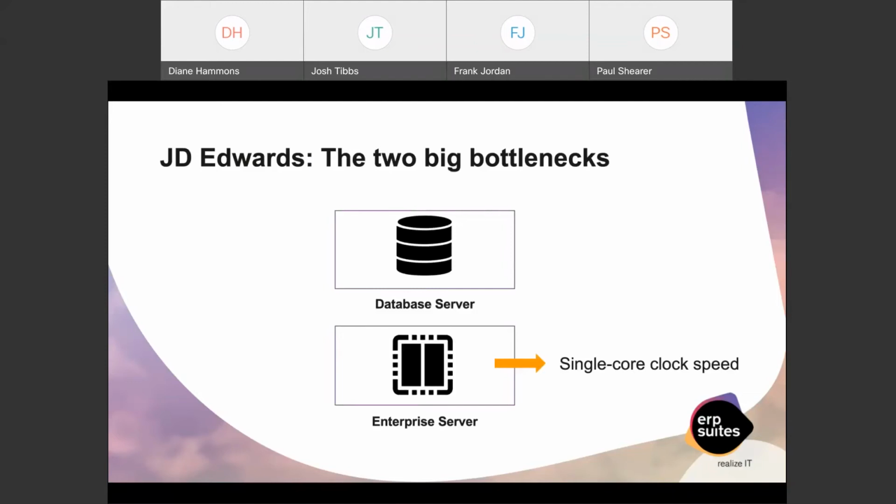So are these all the same concerns then with private cloud? Basically, yes. I mean, the performance characteristics of JDE are the same across those platforms. It's just how the platform delivers.